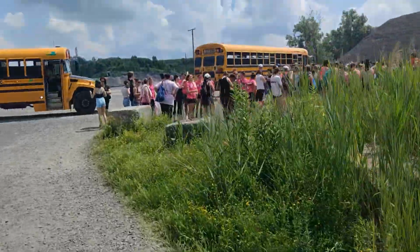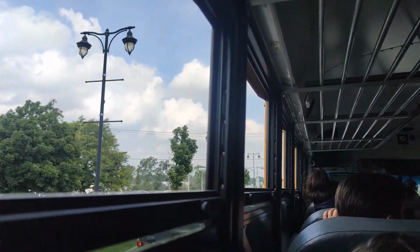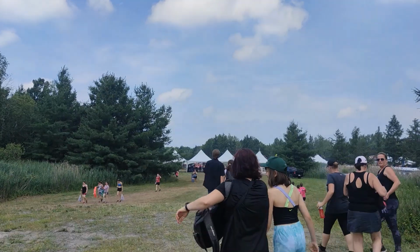With my friends, we participated in the Backgr run. It's a mud run with obstacles raising awareness and money for the fight against breast cancer.